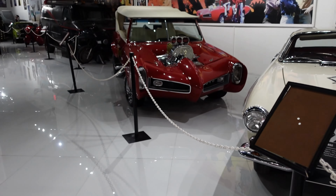We got Michael Jackson's Soul Train over here. Then we got the setup for Grease right here. Go Grease Lightning, you're burning up the quarter mile. Grease Lightning, go Grease Lightning. And then got the movie on the wall. And there's the movie car right there. Very cool. Olivia Newton-John as Sandy. And photos from the movie. Well, there it is right there.